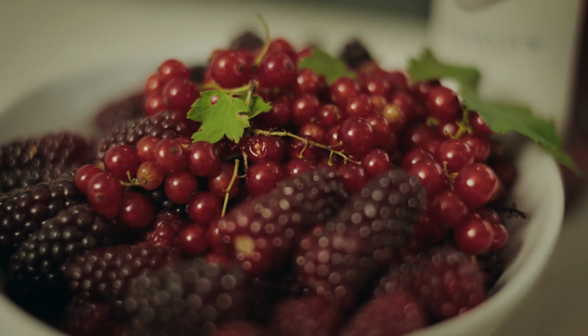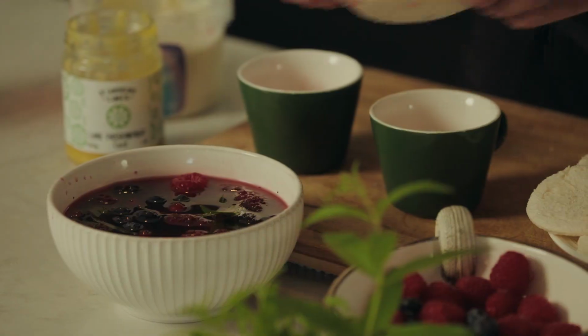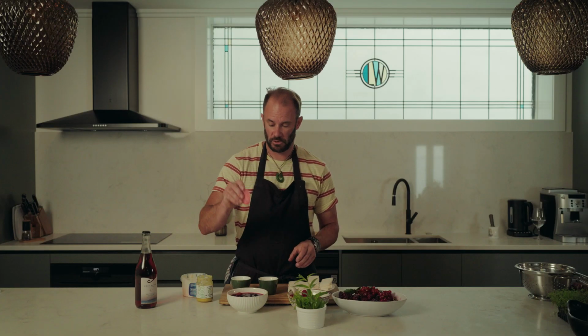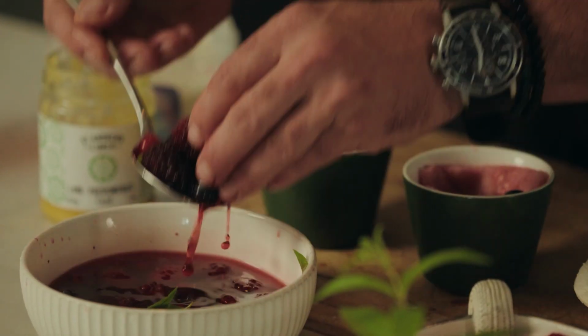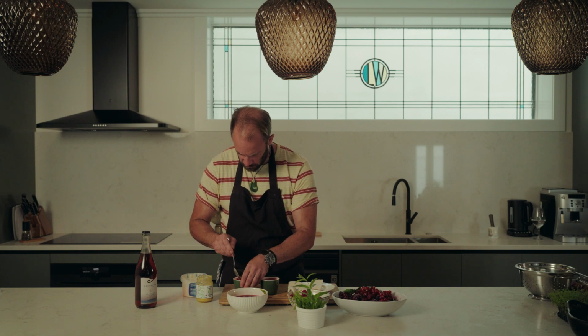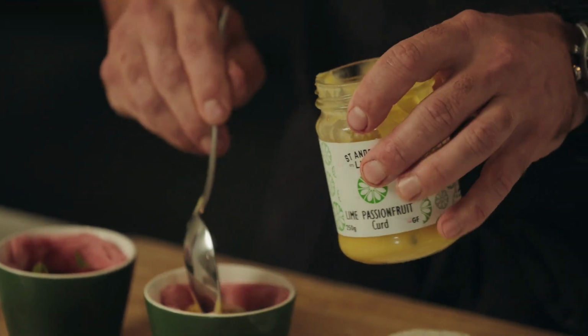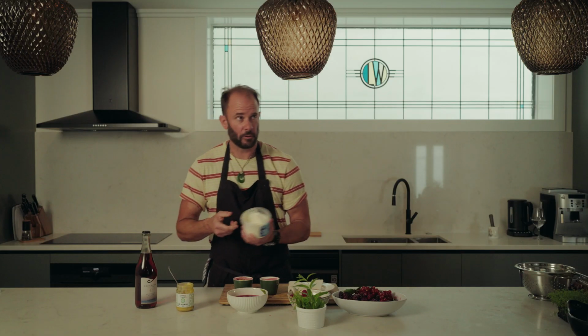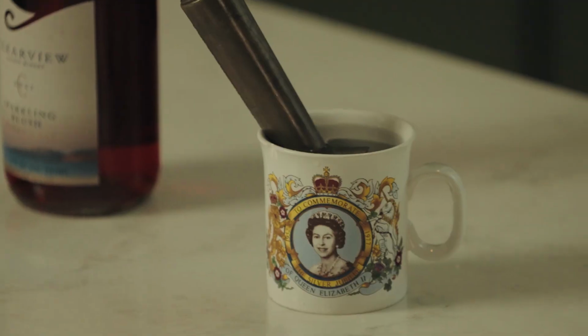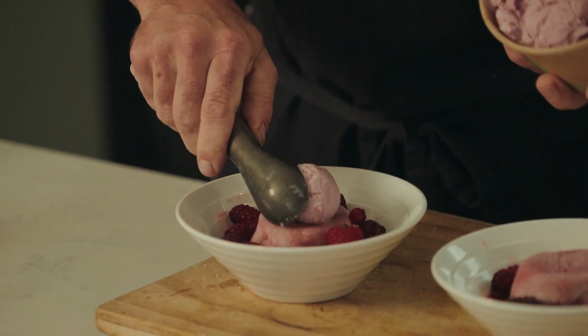So I'm just going to make a really classic Kiwi dessert with some lovely white Tip Top bread. Dip my bread into the syrup. On top of the berries, it's my little secret, just going to put some of this delicious lime and passionfruit curd, and then I'm going to top that with some Hawaiian yogurt. Just going to put a little weight on top and just let it set in the fridge. Look at that. A feast for the senses.